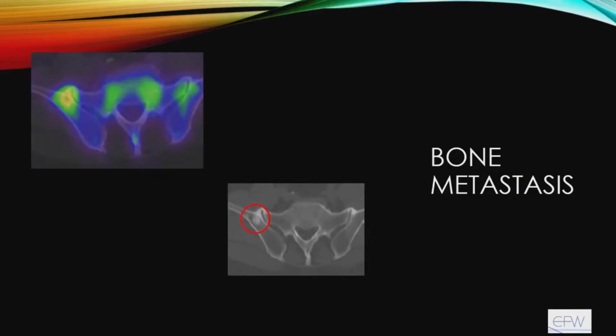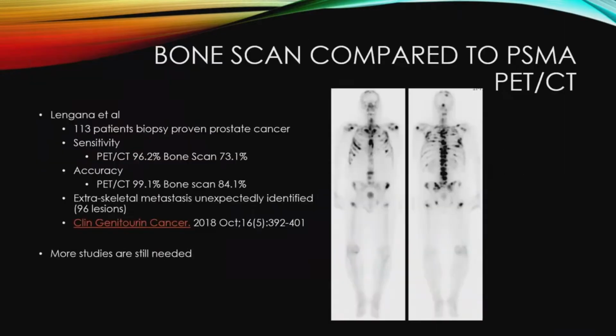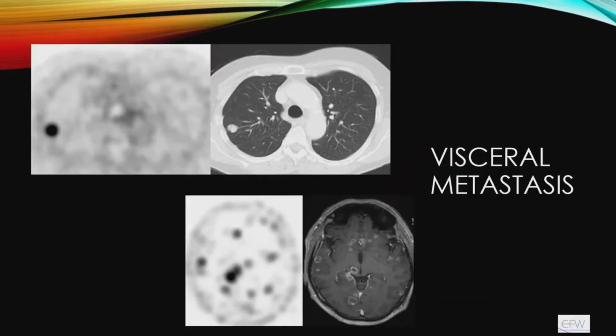And it's also useful for bone metastasis. Currently, when there is clinical suspicion for bone metastasis, we do a bone scan. Bone scans are excellent. However, PET PSMA seems to perform better with a 96.2% sensitivity compared to 73% on a bone scan. Also, bone scans are dependent on the PSA. The higher the PSA, the improved sensitivity. Whereas with PET-CT, at lower PSAs, you can still detect disease. And metastasis can be identified in other organs, such as the lung and the brain, as well as the liver.